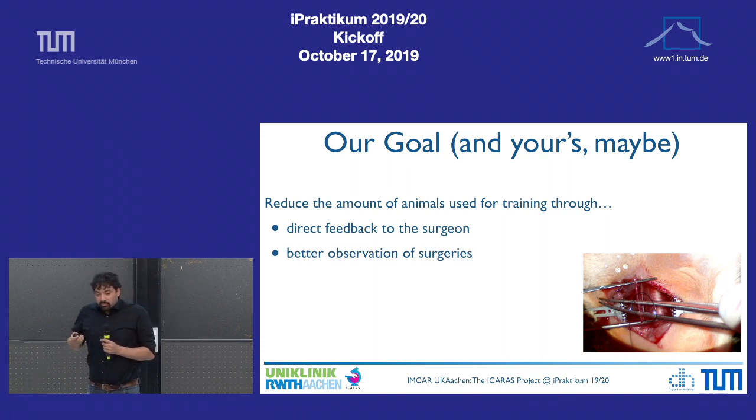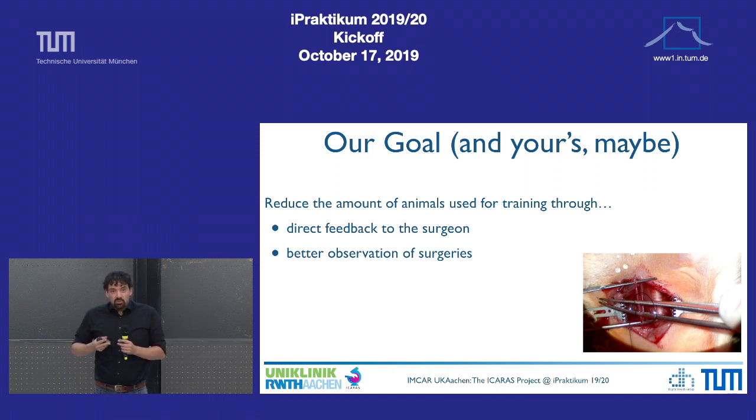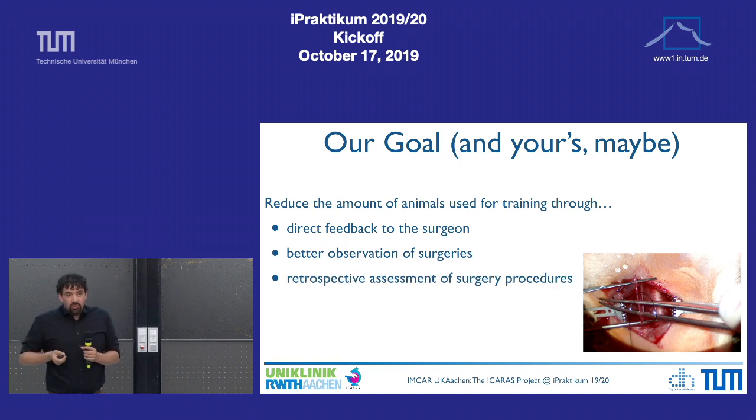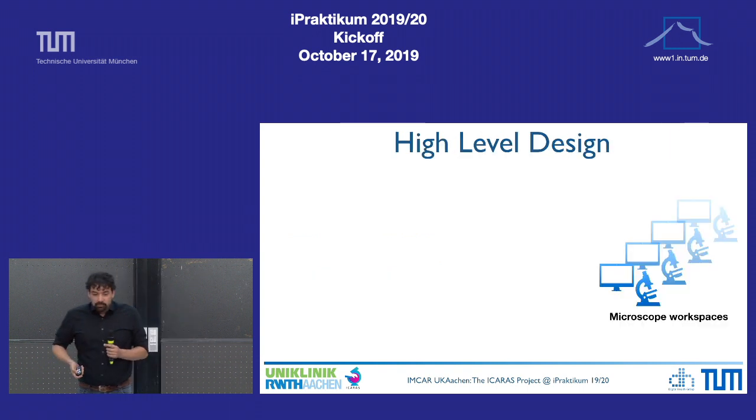Then we want to be able to better observe these surgeries for both sides. So both for the person who is supervising, but also if an expert is operating, you could stream this operation live in 3D, if you want, to a full audience of people. And last, we also want to improve the retrospective assessment of surgery procedures. So let's assume that you have done your surgery. You can always go back, of course, and watch the videos.